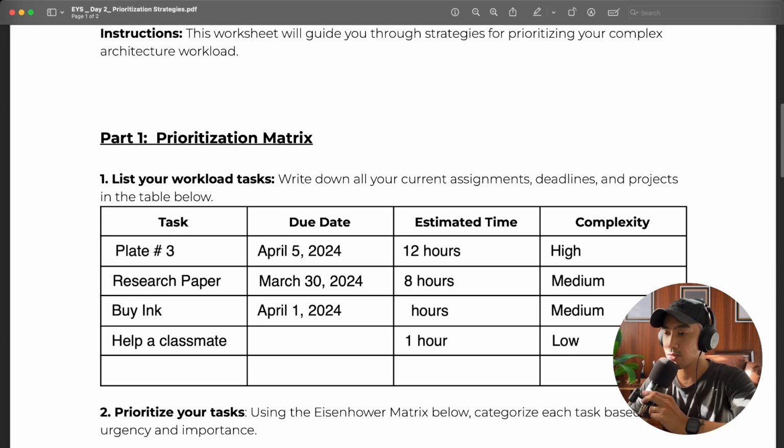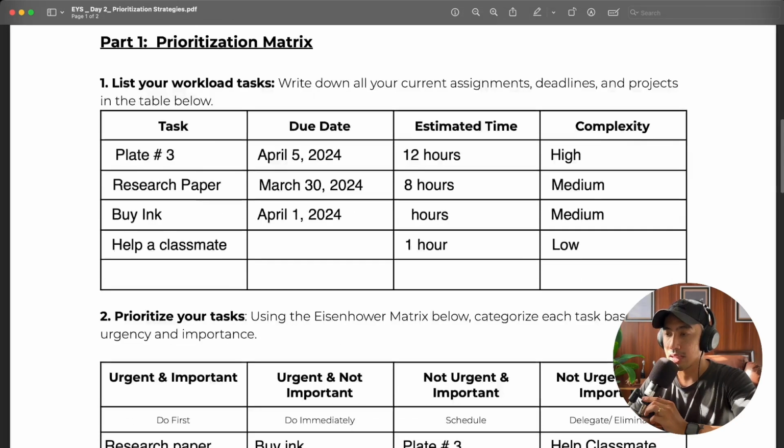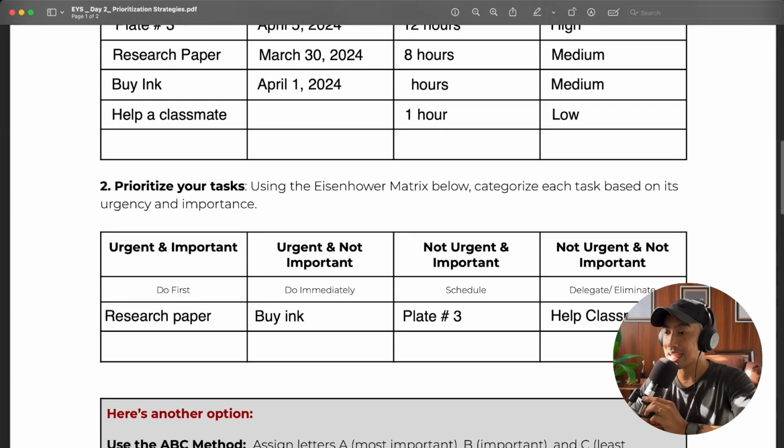So I listed down 4 tasks: Plate number 3, research paper, buy ink, help a classmate. And the due dates are for plate number 3, April 5, research, March 30, buy ink, April 1. Estimated times are already listed together with the complexity. So next step is to prioritize your tasks using the Eisenhower matrix. Categorize each task based on its urgency and importance.